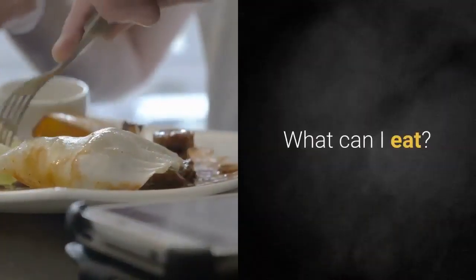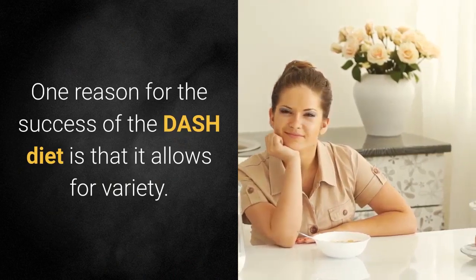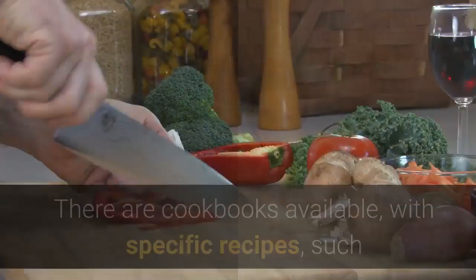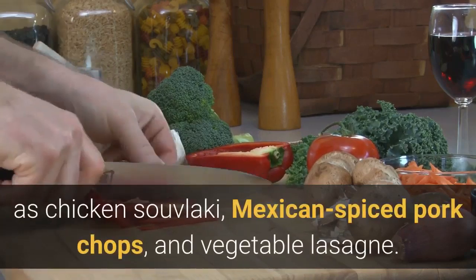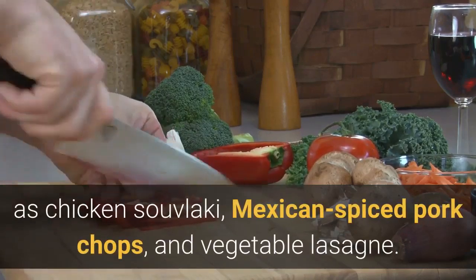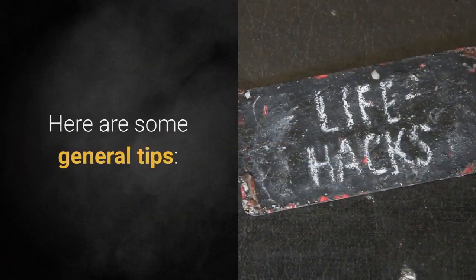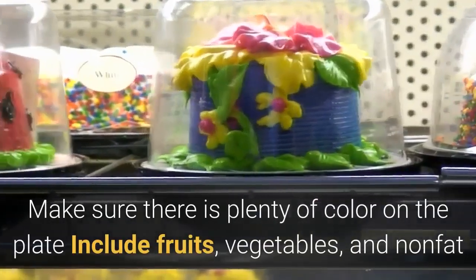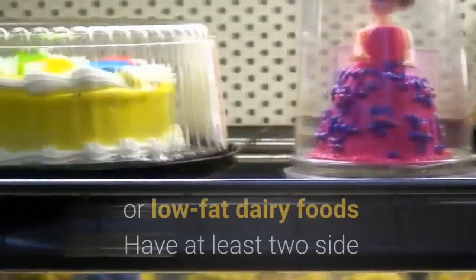What can I eat? One reason for the success of the DASH diet is that it allows for variety. There are cookbooks available, with specific recipes, such as chicken souvlaki, Mexican spiced pork chops, and vegetable lasagna. Here are some general tips. Make sure there is plenty of color on the plate. Include fruits, vegetables, and non-fat or low-fat dairy foods.